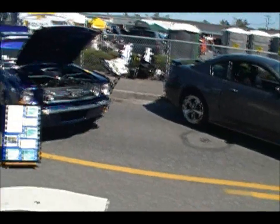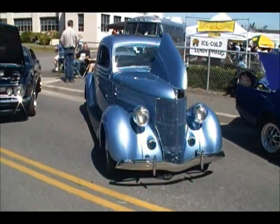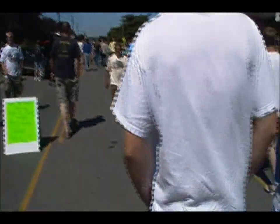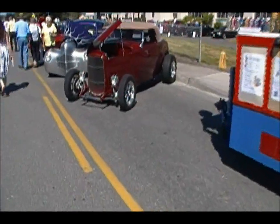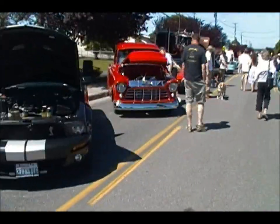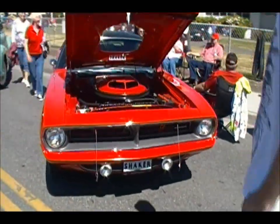We'll just kind of... Pretty blue on the Mustang there. That's like electronic. We'll clear the way for you. Okay. Nice Camaro. Small block Chevy, what do you know? Well, a few years ago, they were all big blocks. Shaker hood on his Cuda. He's red. That's pretty.